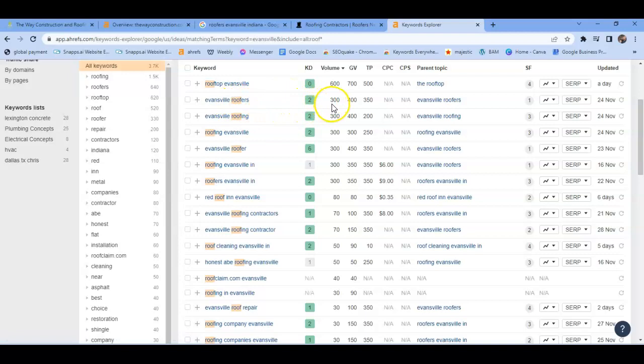Evansville roofers, 300 people are searching that a month. Evansville roofing, another 300. Roofing Evansville, another 300. Evansville roofer. So 3, 6, 9, 12, 15, 18. There's around 2,000 searches. Imagine if you just got 10% of that to your website. That's 200 people coming to your website, and even converting 10 of them, that's 20 new jobs a month. I mean, the search volume is here. It is insane, as you see.